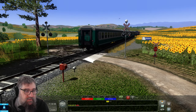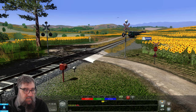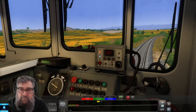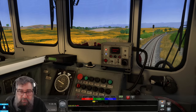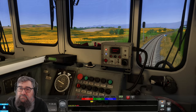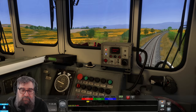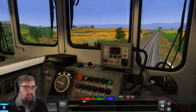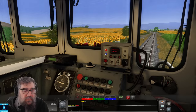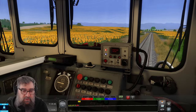Screenshots to promote the route. Why not? Coming back into the 110 zone. I'm quite liking the sunflowers, it's cool. Why would you apply the independent brake when you're on flat ground, Northern Illinois train spotting? If you're on a slope, you might do that.